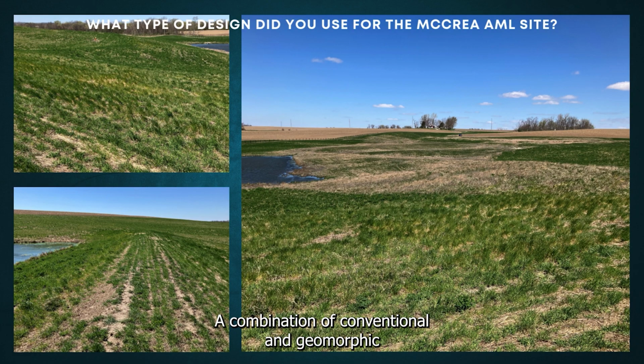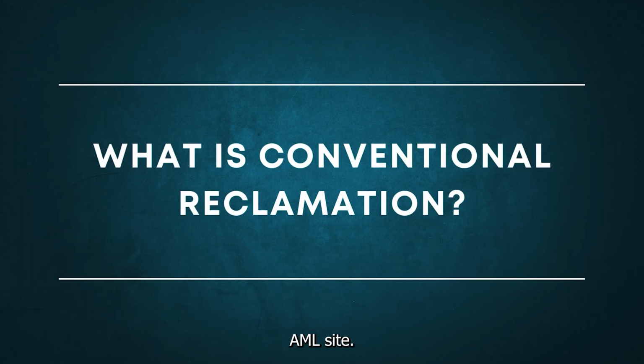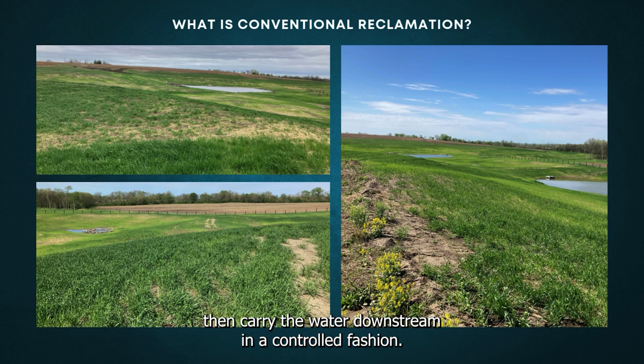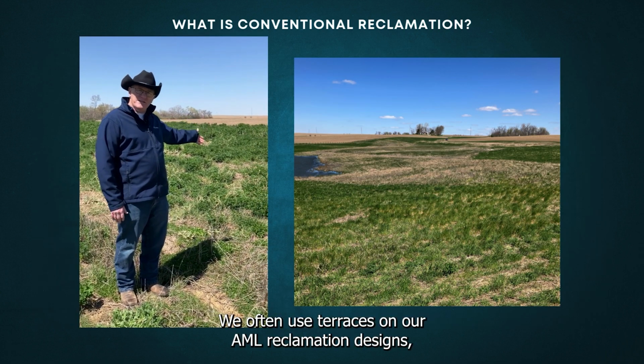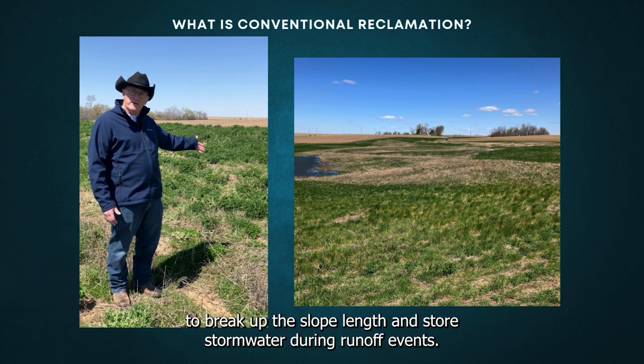A combination of conventional and geomorphic or natural landform techniques were used in the design of the McCrea AML site. Conventional reclamation uses the common practice of terracing to reduce slope length. Terraces temporarily store water during large rainfall events. The stored water drains out of the terraces through intake structures into underground pipes, which then carry the water downstream in a controlled fashion. Mine is a terrace ridge. We often use terraces in our AML reclamation designs because they're useful to break up the slope length and store stormwater during runoff events.